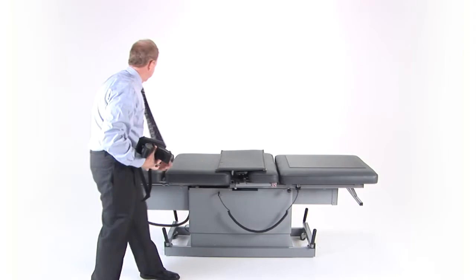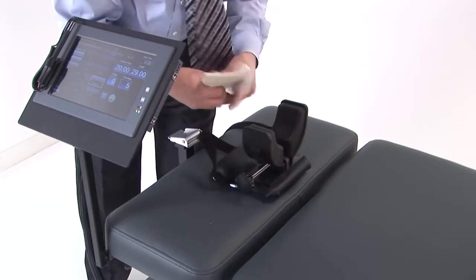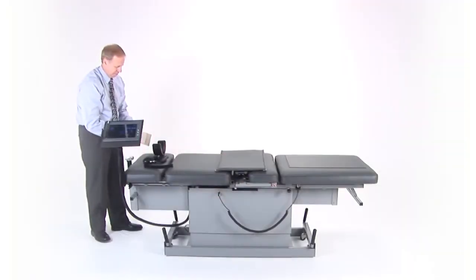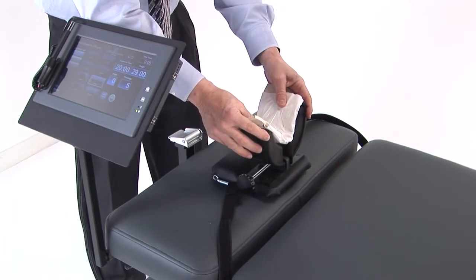Setting up a cervical treatment is also designed to be fast and easy. Place the provided pad over the middle section of the table to cover and cushion the gap. Insert the cervical device into the table and turn the adjustment knob to open the distance between the cervical pads about 1.5 inches.